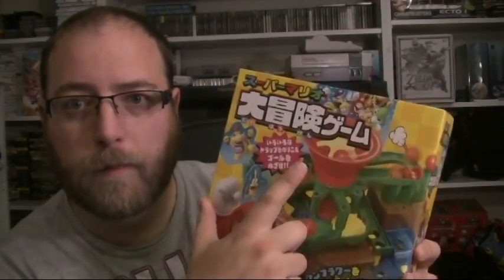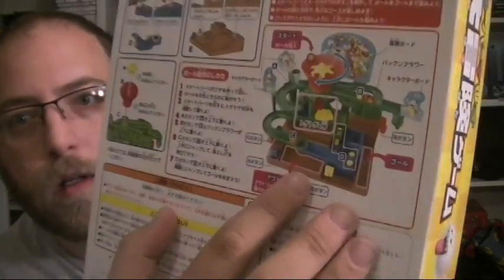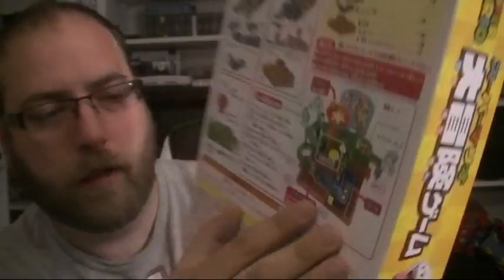You put your marble in the little spinner up there. And then it goes down through this contraption and either gets beaten by Bowser Jr. or Lemmy or Larry, or you finish and get to the goal. And there's various little buttons on it that you can hit to get there.